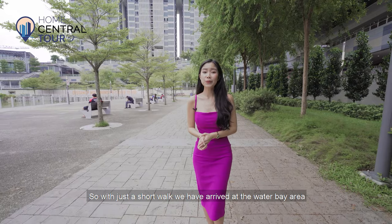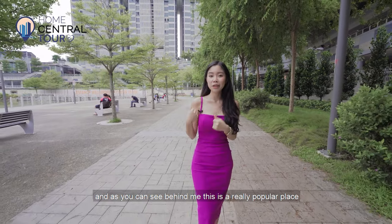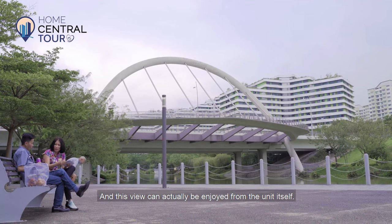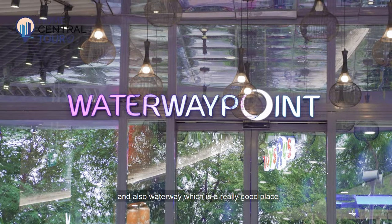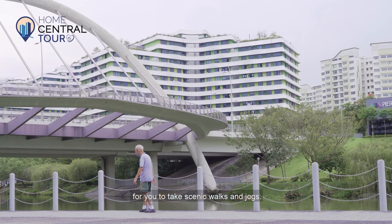So with just a short walk, we have arrived at the Water Bay area, and as you can see behind me, this is a really popular place to just chill and relax here. And this view can actually be enjoyed from the unit itself. On this side will be where you'll find Waterway Point and also Waterway, which is a really good place for you to take scenic walks and jogs.